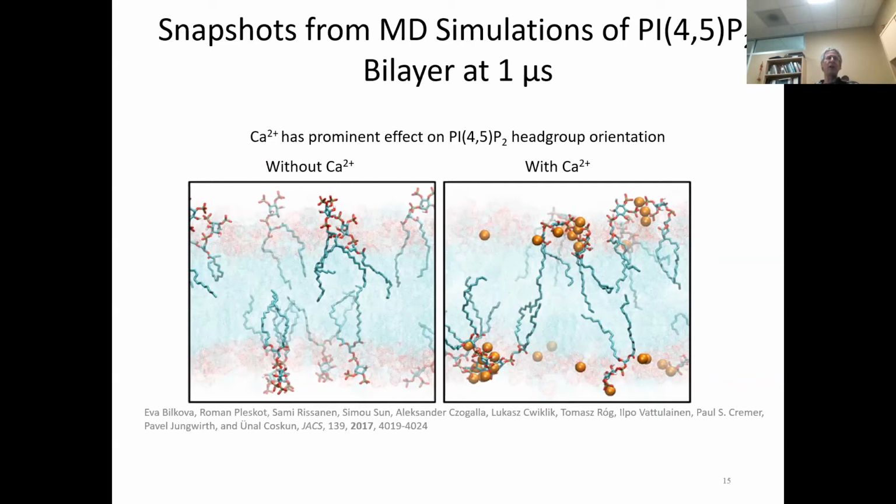And his molecular dynamics simulations of these membranes, this is a membrane here with 128 lipids, so 64 on the top, 64 on the bottom. These are all-atom molecular dynamics simulations. And of course, he's also got this PI₄ in it. On the left-hand side, this is without any calcium ions.